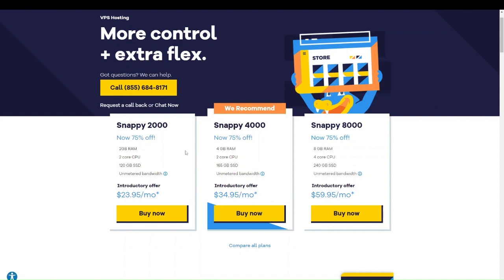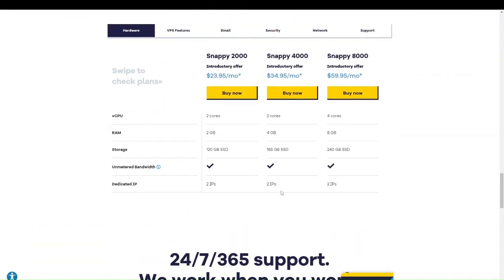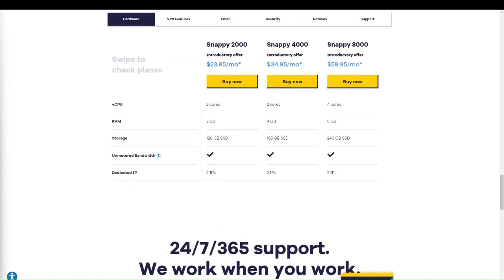As you can see with the pricing, their starting plans are still a lot more expensive than the shared hosting plan. With HostGator specifically, it starts as low as $24 a month and goes as high as $60 a month. If you go to compare plans, you can see exactly what you're getting, including the dedicated IP as well. The main difference is just how much CPU, RAM, and disk space you may need.